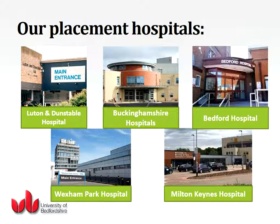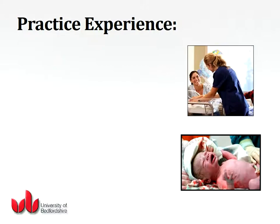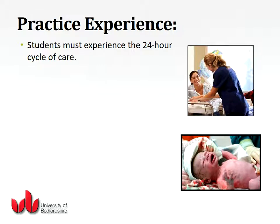So there's some pictures of our current hospitals. Lovely units, really nice units to work in, and very supportive midwives that work there. With your practice experience, you must experience the 24-hour cycle of care. Babies don't come Monday to Friday, 9 till 5. They are born at any time of the day or the night, weekends, Christmas Eve, New Year's Eve. So you will need to experience that 24-hour cycle of care quite quickly.